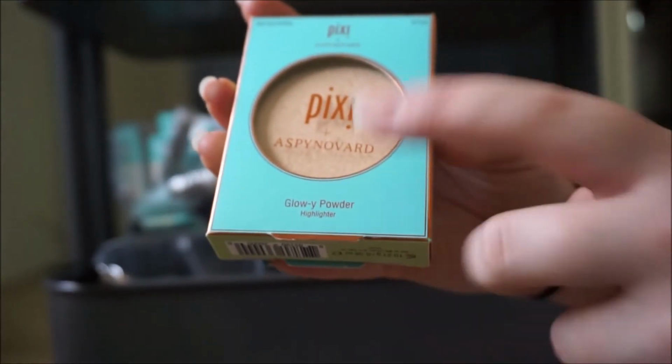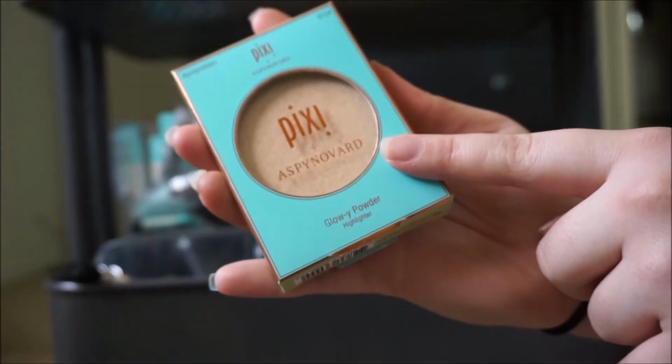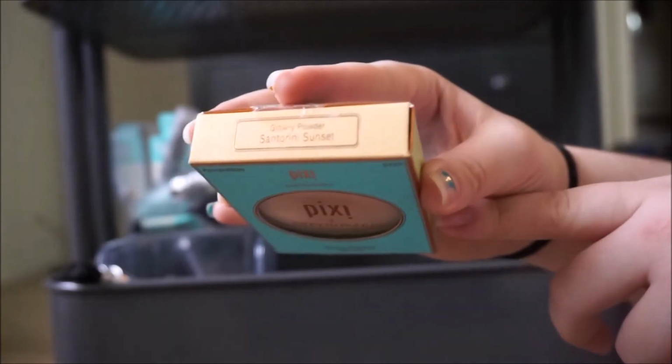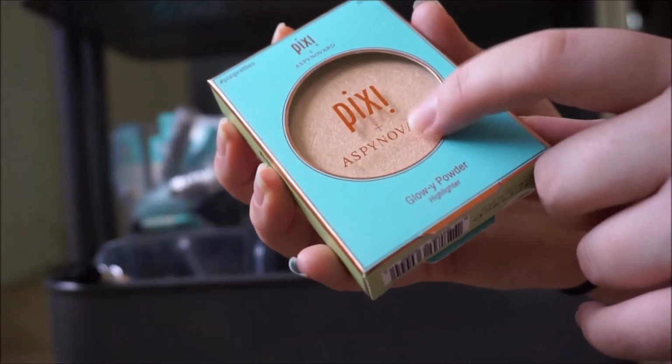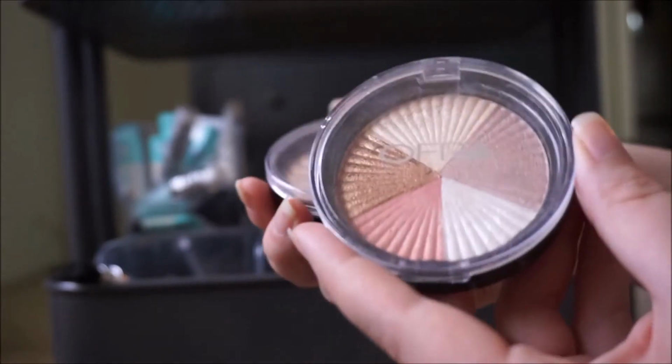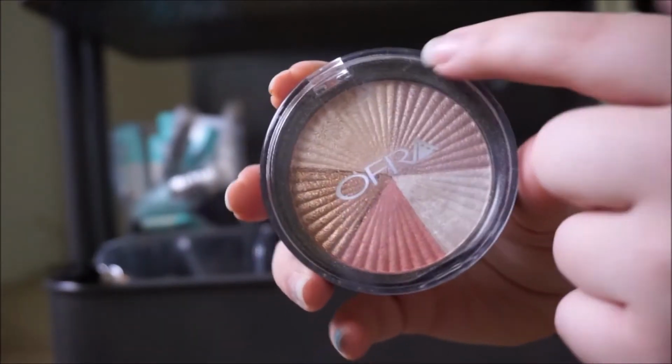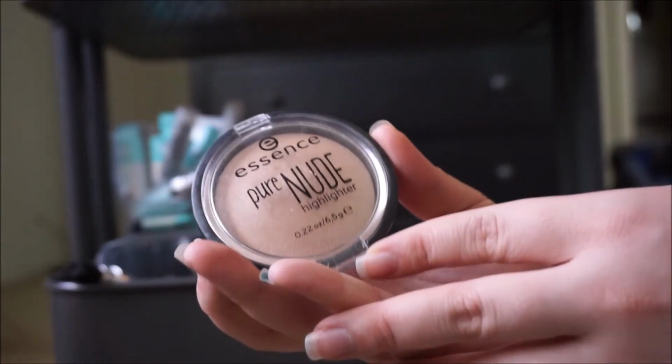And then I have my Pixie collaboration with Aspen Ovard. And this is in the shade Santorini Sunset, which I really like. It's more of a champagne-y color. Then I have my two Ofra ones, which this Rodeo Drive is the bee's knees. It's so pretty. And then I have the Beverly Hills ones, which is this nice color wheel I like as well.